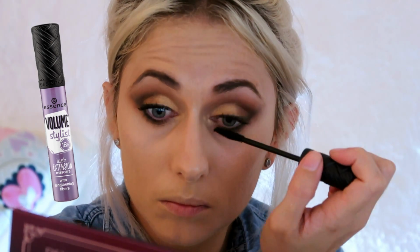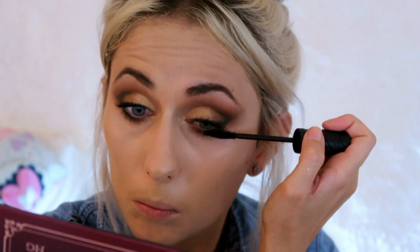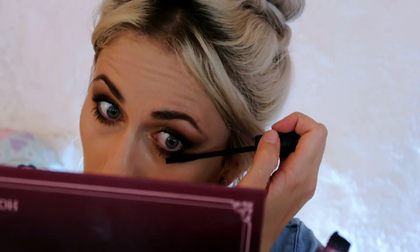In with my mascara, the same one that I have been using since the beginning of time. I promise you, the last thing for the eyes is my most amazing MAC Smolder Kohl. I'm just going to be applying that to the waterline, but literally just to the outer third. Keep the darkness focused on the outer third of the eye.